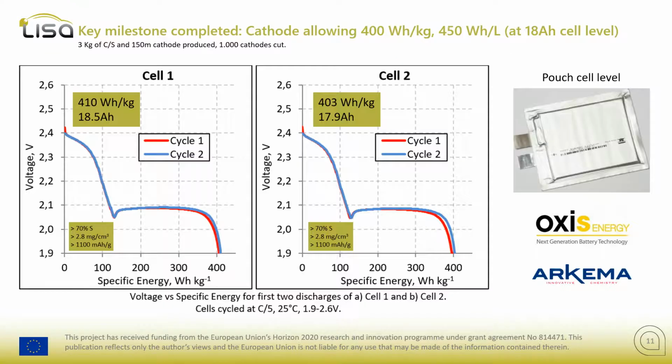assessment. One big hooray of the project is that we achieved a key milestone, which was reaching 400 watt-hours per kilogram demonstrated at an 18 ampere-hour cell level, so a pretty decent sized cell, which we're very pleased with. So just to share with everyone.